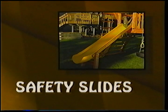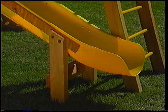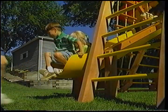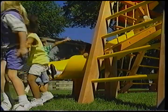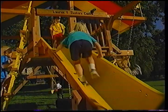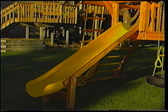Something you won't find on any other play system is Rainbow's safety scoop slide. This durable, one-piece slide features deep sidewalls that cradle even the smallest child and guide them safely down to the bottom. A curved landing then allows the child to finish in a sitting position with feet to the ground. The slide's flared edges help keep hands safely away from the wood trim. They also act as railings to assist children when climbing up the slide. For stability and appearance, the slide is accented with 2x4 redwood supports.